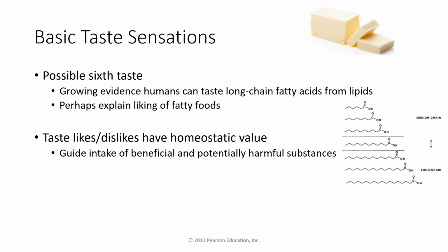Things like chocolate, we seek out chocolate because of some thought processes here, which I personally believe is true, that we're magnesium deficient, and that's why we're seeking out chocolate. Amongst other things that make us feel good from the chocolate, it helps to stimulate serotonin release, things like that. But it's a guide to intake of beneficial and potentially harmful substances.